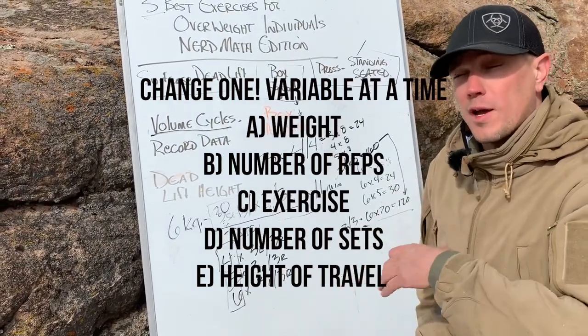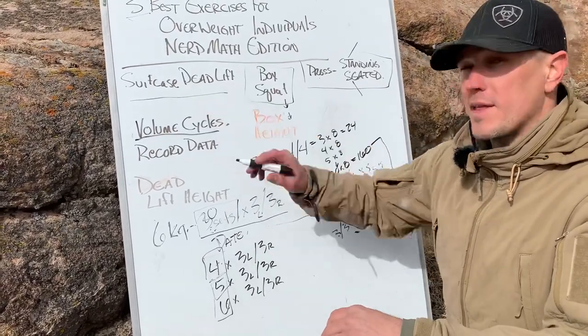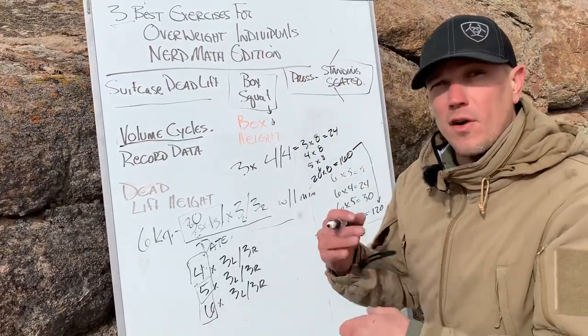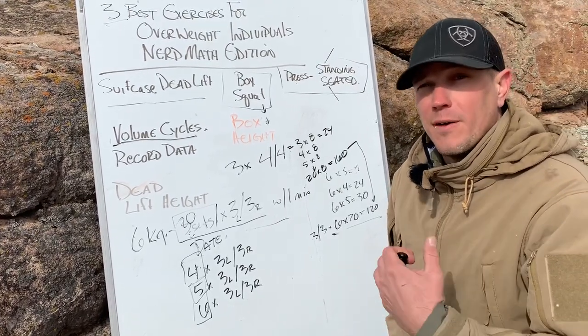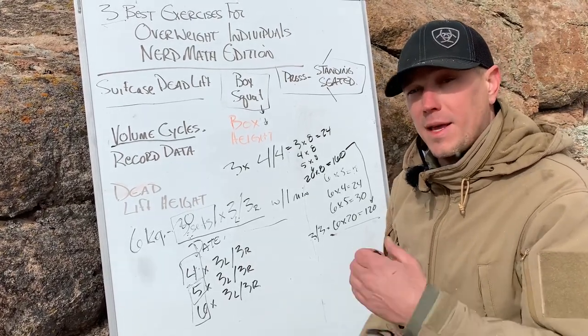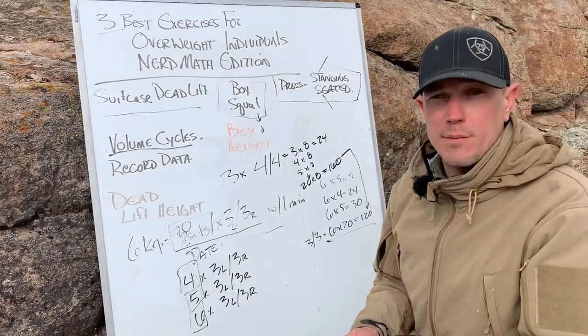The goal is to get good at this stuff in a very slow and controlled manner. You could do suitcase deadlift one day, box squat the next day, press the next day, suitcase deadlift, a box squat, and then seated press. And run these programs over and over and over again. Simple, effective, requires very little equipment, and will help build your core strength and your basic movement capacity to become better and more fit so that you can then move on to other types of programs.